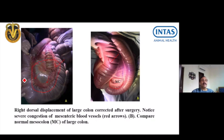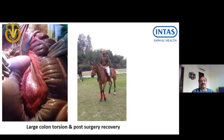If the mesentery has congestion, it means a right dorsal displacement of the large colon is there. So this was a particular horse, and this horse has a very interesting history, I'll say. This horse was from Punjab Police. When it came to the hospital, within 1 hour, that horse developed a very severe colic. It was presented with a mild colic, but very severe colic developed.